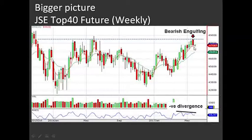Now what that implies is that at the start of the week, the market opened firmer. It traded a bit firmer at some stage, but by the end of the week, the sellers had taken the upper hand and they had pushed the buyers lower to such an extent that the body of that candle engulfed the body of the prior week's candle. And that is a significant victory for the sellers, or the bears, if you will.